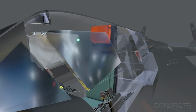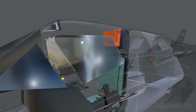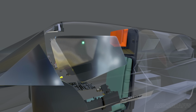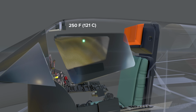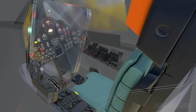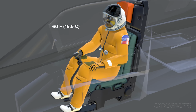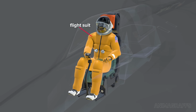Windows have inner and outer panes with an air gap. Glass at the outside reaches temperatures of 400 to 500 degrees Fahrenheit at cruise, with the interior pane's surface in the 250 degree range. The cockpit had to have air pumped in at negative 40 degrees to keep interior temps at a comfortable 60 degrees for crew, who wore their own climate-controlled flight suits.